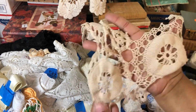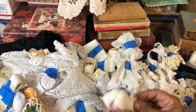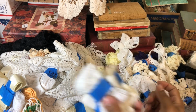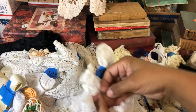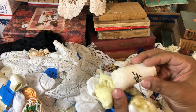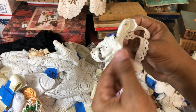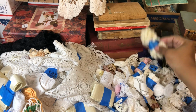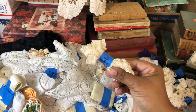Another doily that's been cut up, but we can definitely use that, can't we? Yes, we can. I'm going to try and show you all the nice little trims without taking all day. Just loads. And that's lovely. I don't want to take it apart, but that's some lovely lace. Look at the scallops on it. And love that. Look at that. Some little doilies. There are lots of these little suckers in there. Some little trim. Look at all this vintage lace.